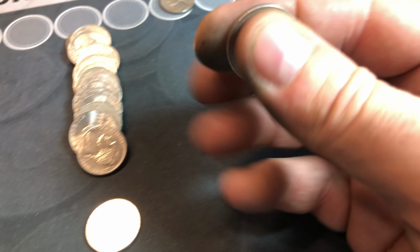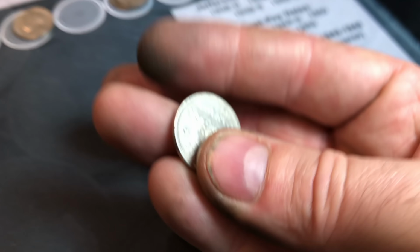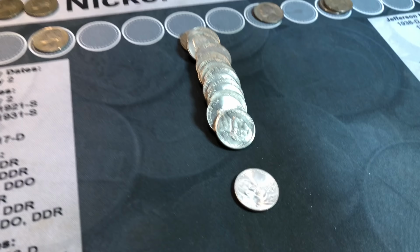Roll 21. We've got a Canadian nickel. Should have a beaver on the back. Queen Elizabeth II on the obverse. And it's a 1986 Canadian nickel. We'll add it to the board and look for more goodies.